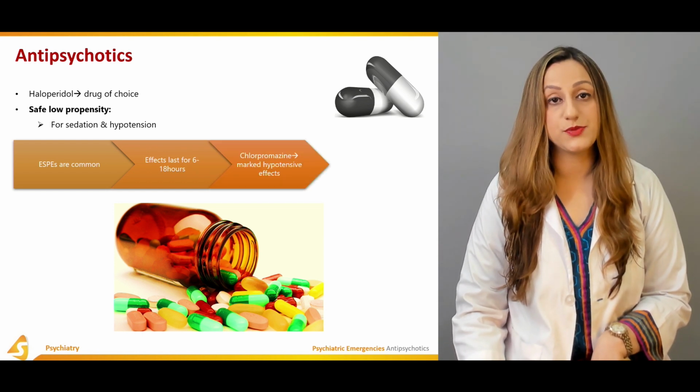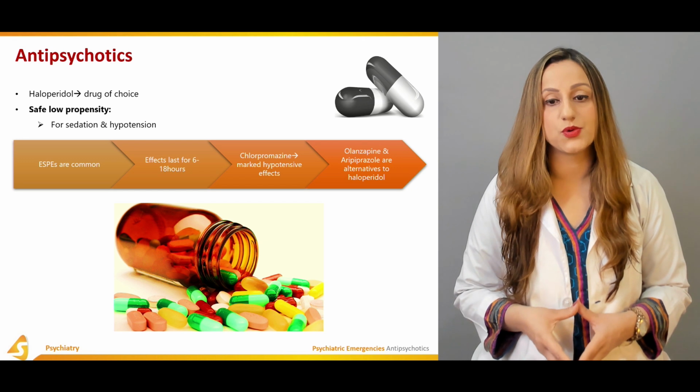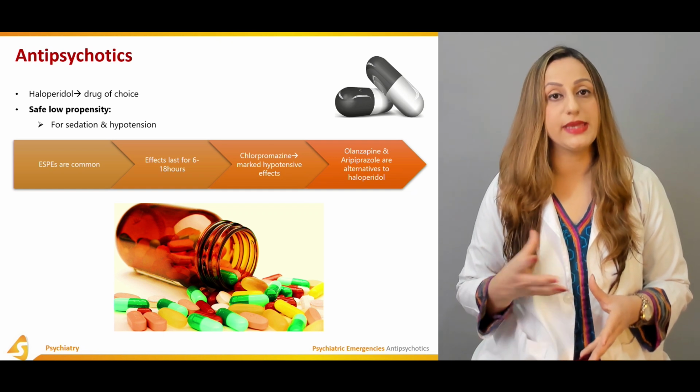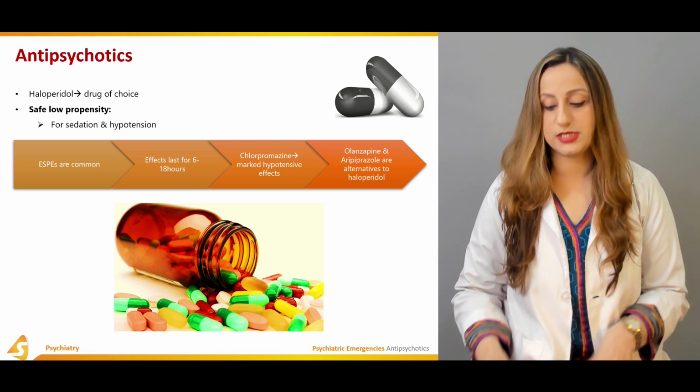With chlorpromazine, marked hypotensive side effects are seen in such individuals, as well as olanzapine and aripiprazole are alternatives to the haloperidol. So all of these groups of antipsychotic drugs should be kept in mind along with their side effects and along with their advantages.